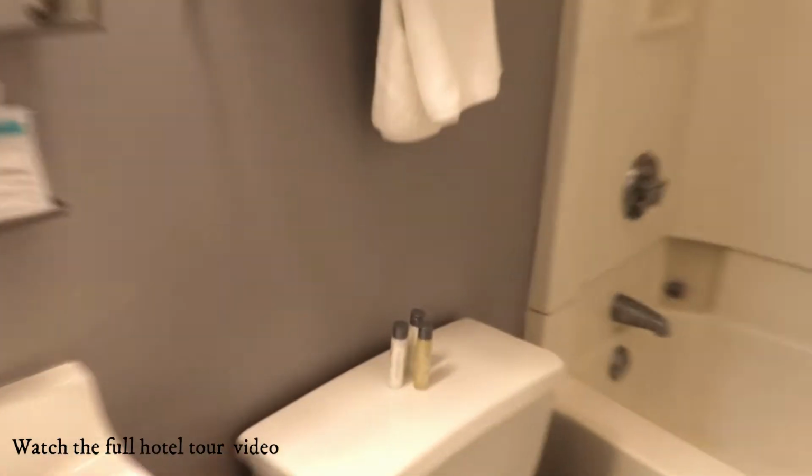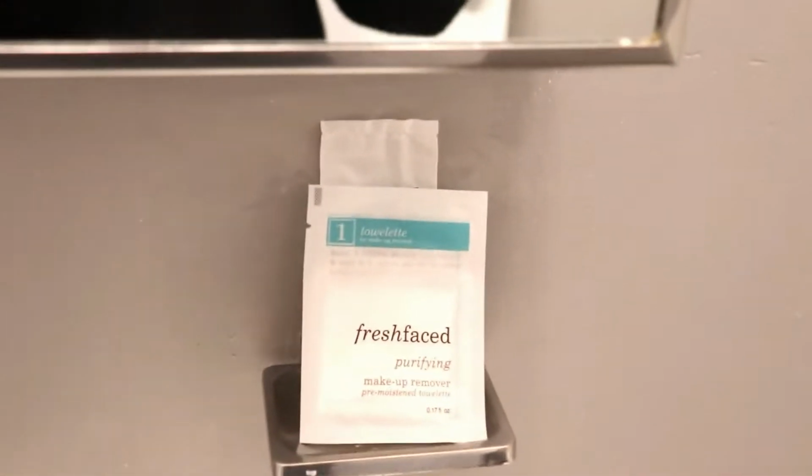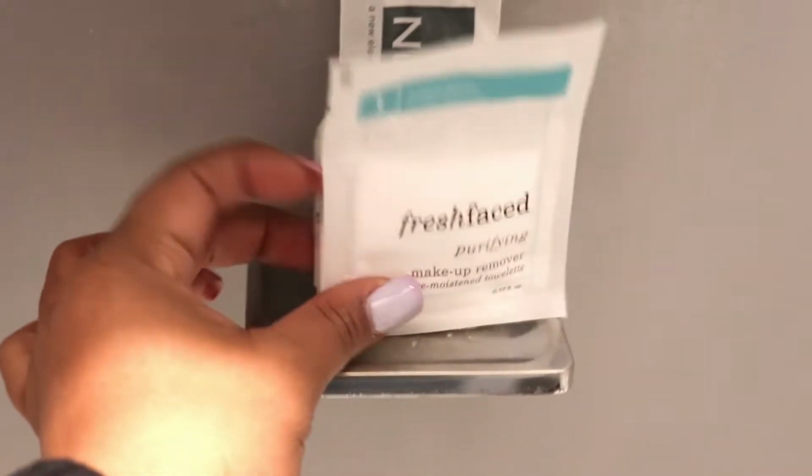Very nice presentation, and we have some, I think, shampoos and conditioners over there, and they have quite a bit of stuff here that the other hotel didn't have, like a makeup remover. They have a shower cap.